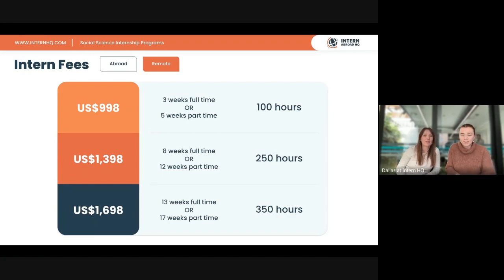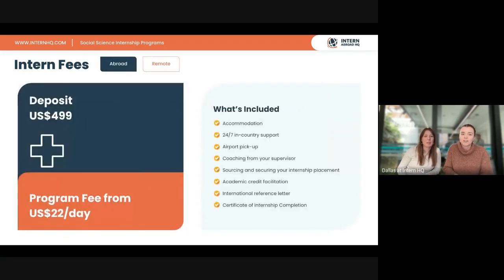And I just did want to say that for the deposit fee, because it is the same across all of our destinations, if you do go ahead and pay your deposit fee, but you decide that maybe you want to change destination or from abroad to remote, we can just apply the same deposit fee over to the new program just because they're the same across the board.